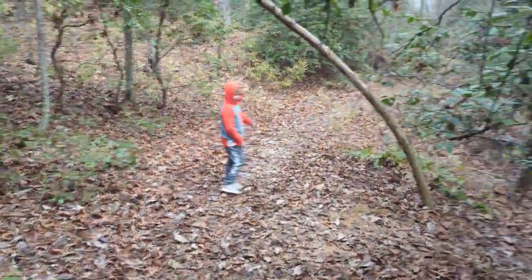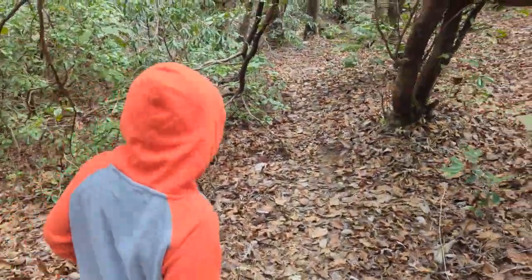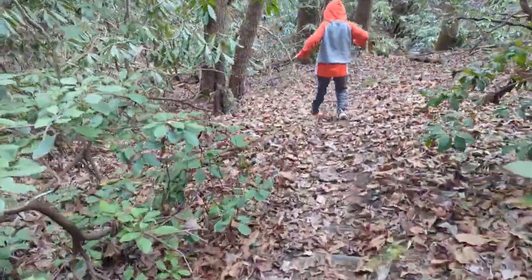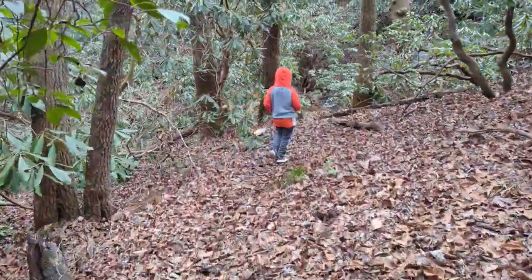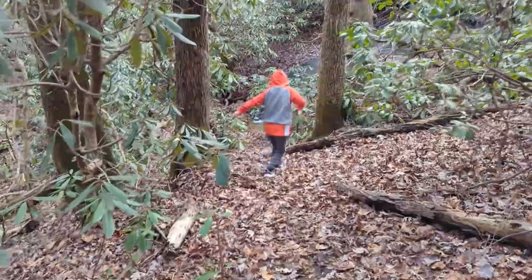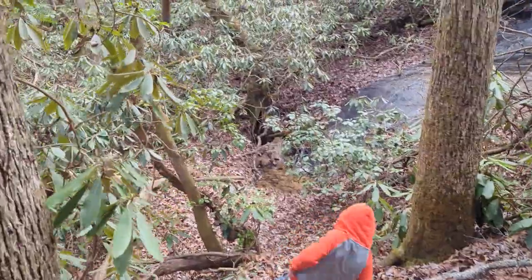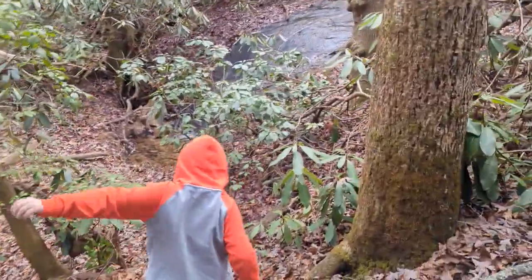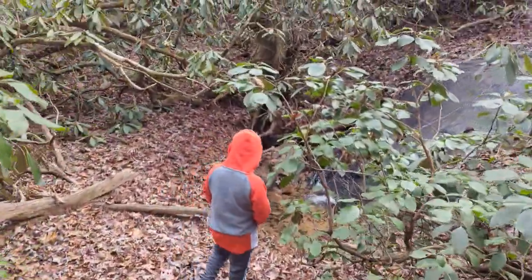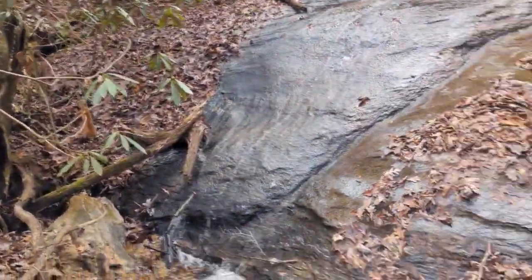Right here on this little trail. This takes us down to Disappearing Falls. Come watch it again. Be careful. Remember what shoes you have on. That's so beautiful. That's pretty.